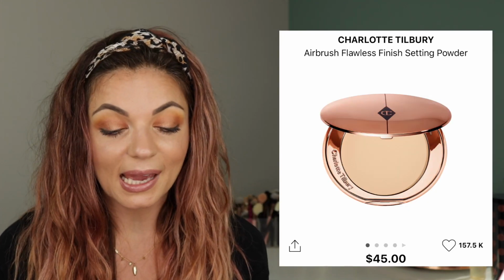All right, so I might as well just keep going with the Charlotte Tilbury. I have 2 more products, and you guys, Charlotte Tilbury is one of those things that I almost always really enjoy, but the price tag just hurts a little bit. So it's always that thing that I'm like, oh, I'd really like to try that. So I do have the 2 more products, and the first one is the Airbrush Flawless Finish Setting Powder.